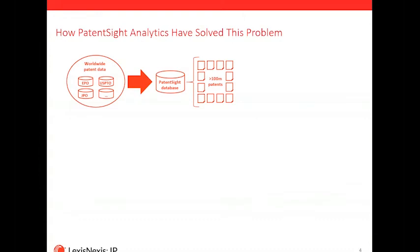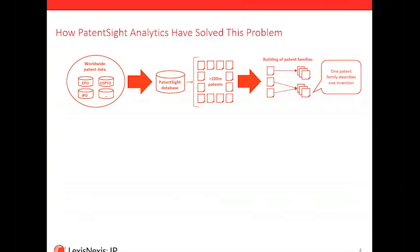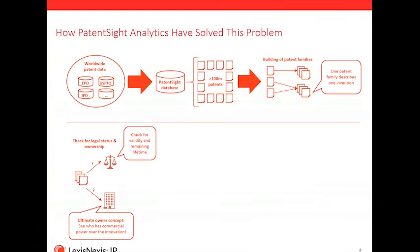Documents is the right word to say here, because what we do then is we group these single documents in patent families. As you probably all know, a patent is a territorial right. So when you want to protect a technology, both in, for example, China and the US, you have to file a patent there. And what we're basically doing is collecting all these documents worldwide, describing one invention, and assigning them into one patent family.